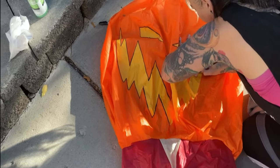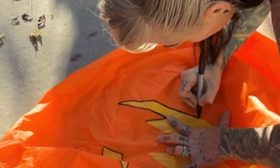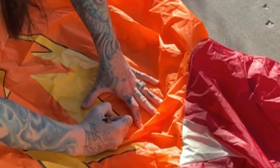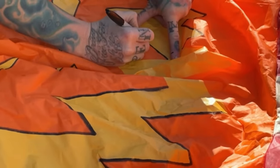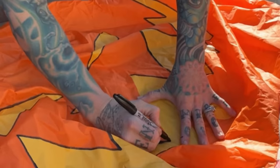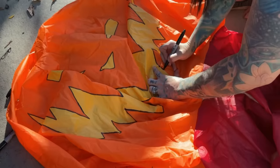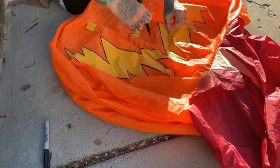Ooh, it's looking fantastic. When I'm up close, it doesn't look fantastic, but when I stand back, it does look fantastic. Wrinkles are not your friend. I'll just be mindful of smearage. You might want to get a retired tattoo artist to do this for you guys and tell them not to put their hand in it.